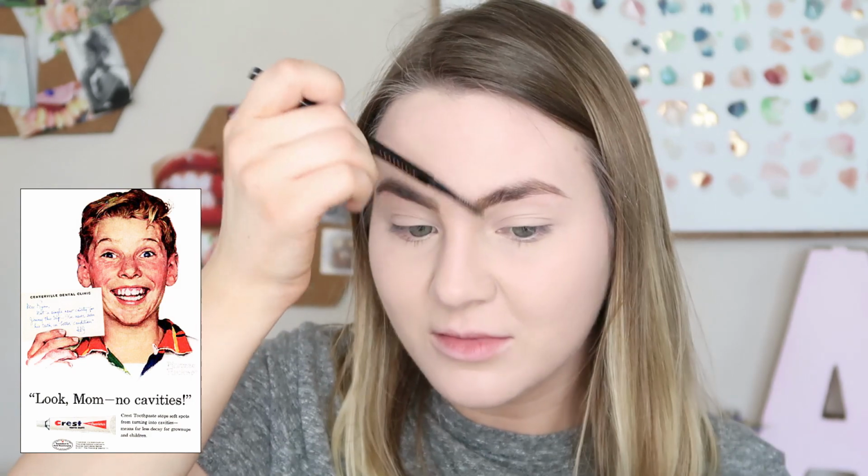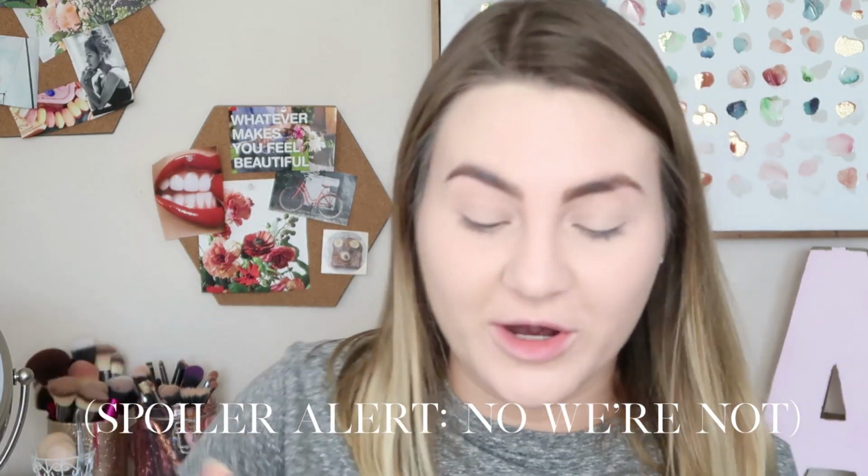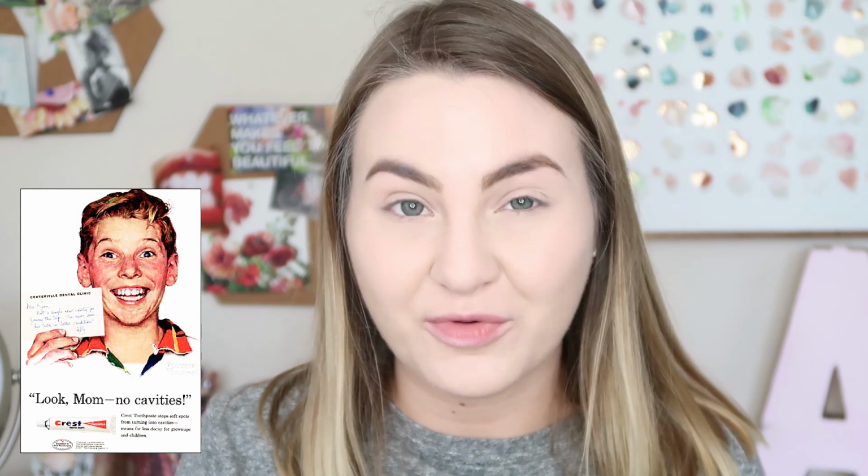Alright, so that's the bare minimum done to my eyebrows, and I already hate this. It's okay, we're gonna save it. We're gonna somehow make the eyeshadow really cool. I'm actually gonna skip my bronzer and blush and highlight because I really want to base it on how dramatic this eye gets.